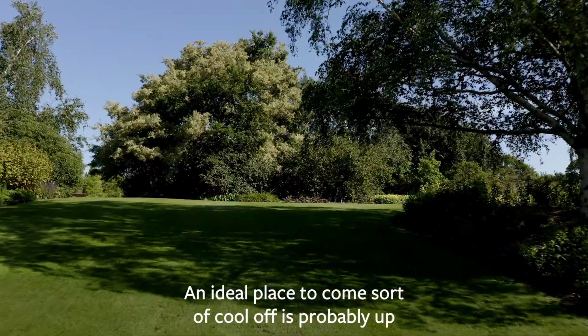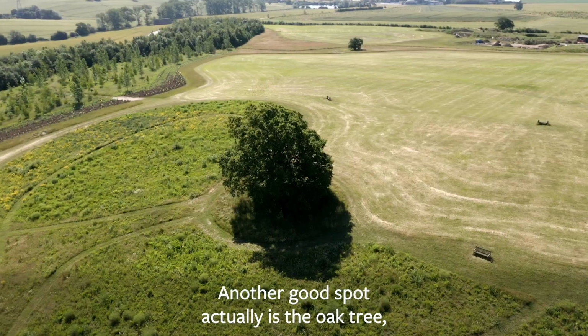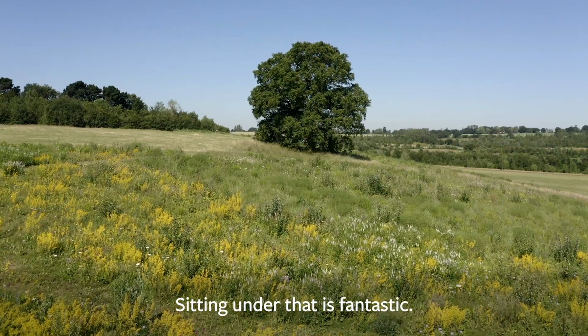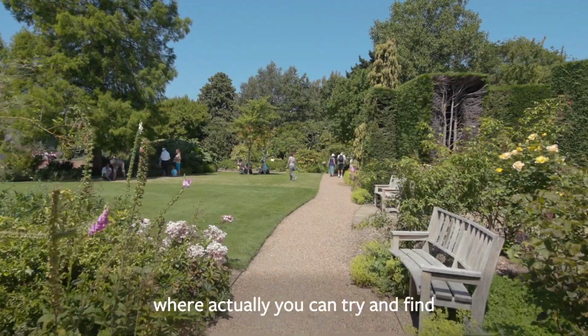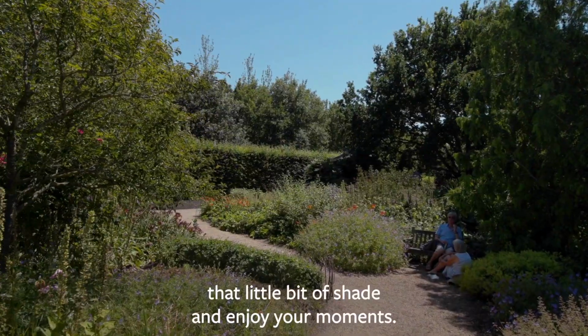An ideal place to come and cool off is probably up on the hilltop lawn. Another good spot actually is the oak tree by the Big Sky Meadow. Sitting under that is fantastic. We've created areas across the garden, picnic areas, where you can try and find that little bit of shade and enjoy your moments.